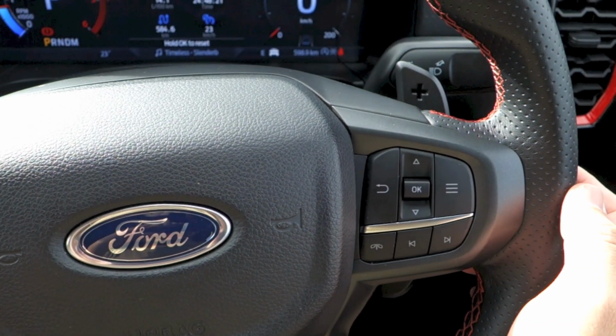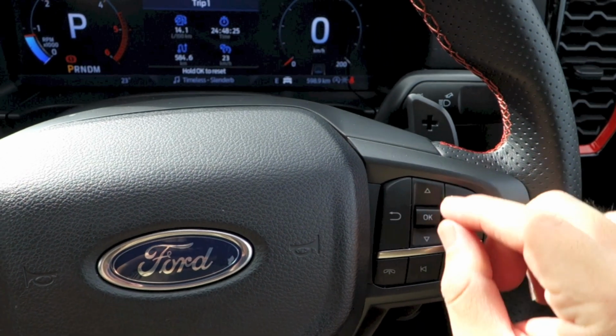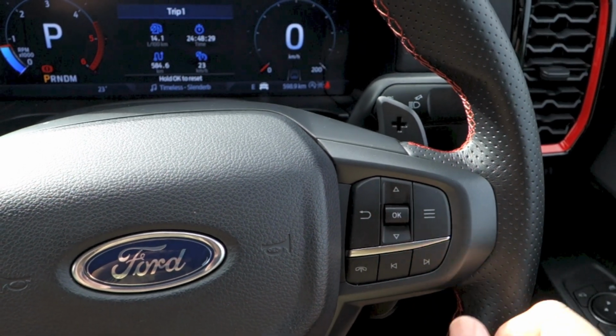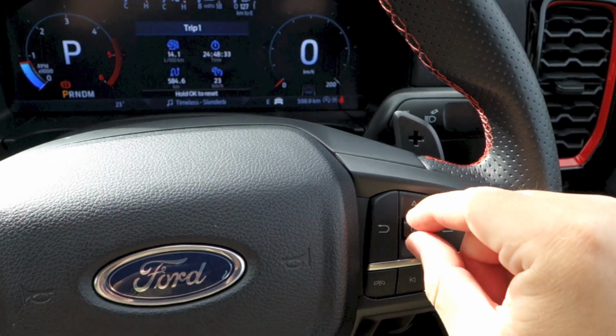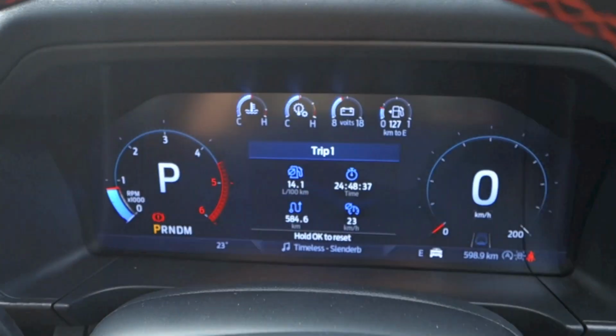And right here you have your multi-information display controls. Return obviously returns. You can use the up and down arrows to go between the different menus. Hit OK to select and hit this button to bring up the main menu. Then you can use the wheel to go between the different main menus.